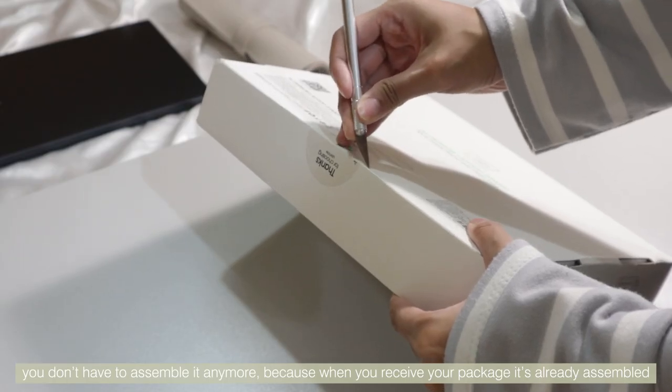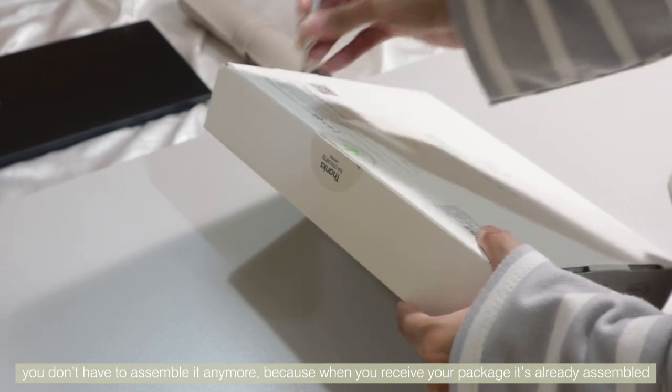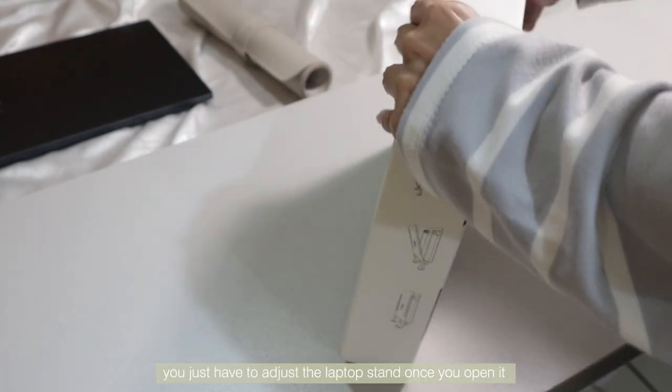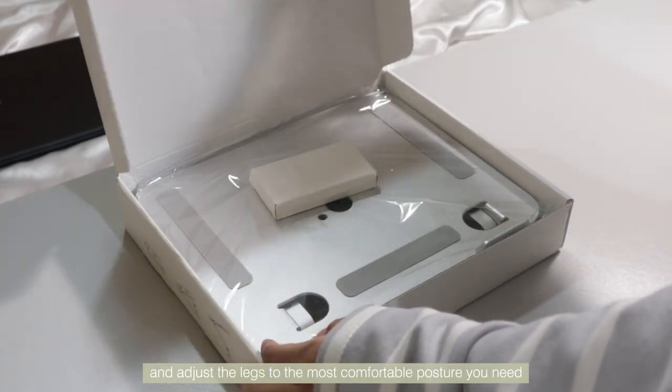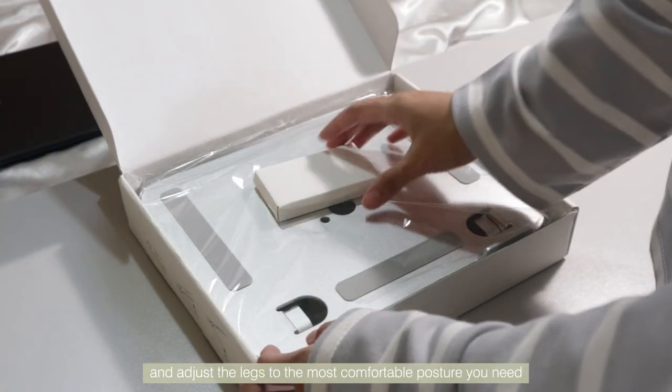You don't need to assemble it anymore because when you receive your package, it's already assembled. You just have to adjust the laptop stand once you open it and adjust the legs to the most comfortable posture you need.